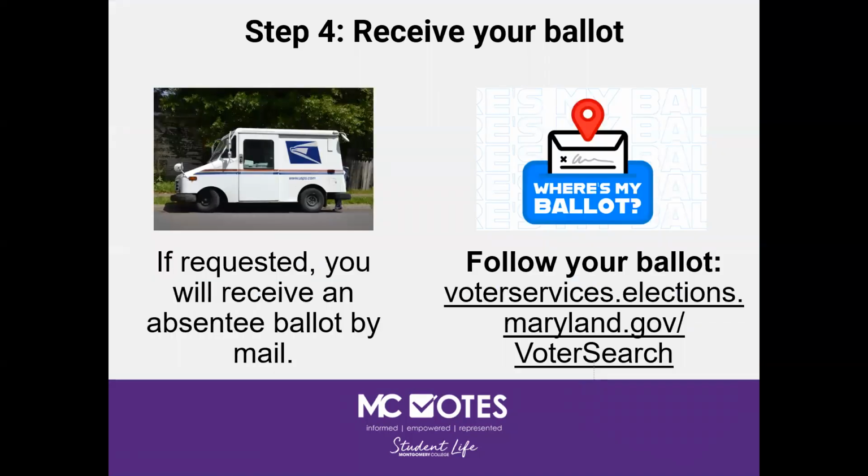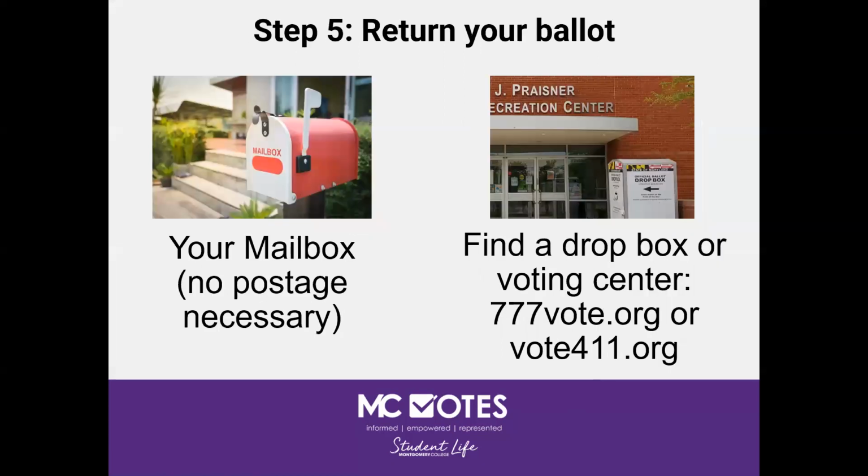So after you have received your ballot in the mail, you can fill it out. But first, you might want to track where your ballot is. Before you receive it, you can go to Voter Services through the Board of Elections in the state of Maryland, and you can do a search for your ballot. This is also a place where you can check that your voter registration is current and accurate, even if you're voting in person. So we highly encourage you to check out Voter Services through the Board of Elections so that you can check on your information and track where your ballot might be after you have requested it.